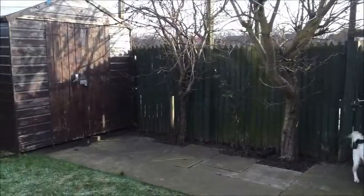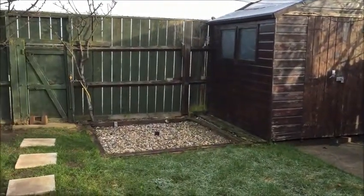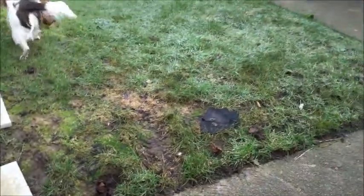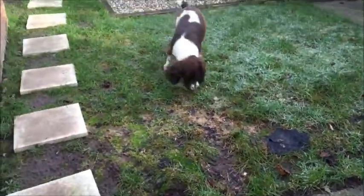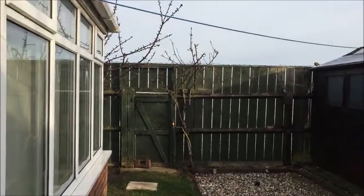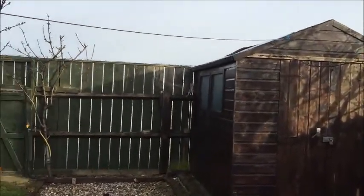This is the back garden with the shed that needs to come down. There used to be a greenhouse there. Look at the state of this grass. It's been so wet this year that it's just ridiculous. Got a couple more trees over there that are going. You can't see. Let's get round here.